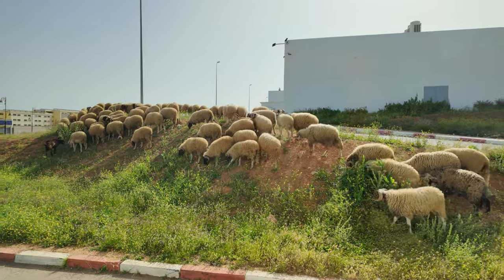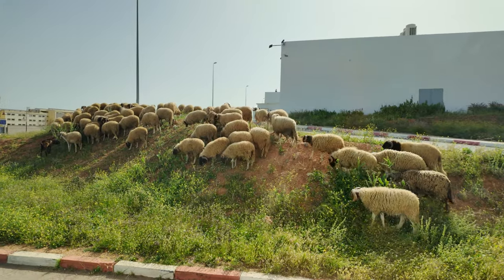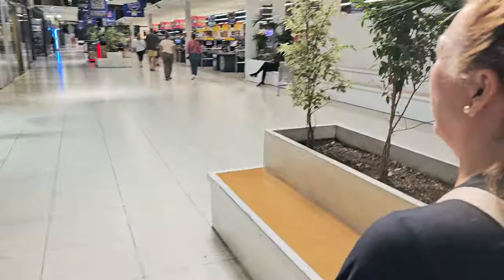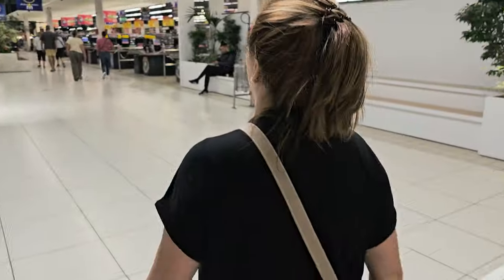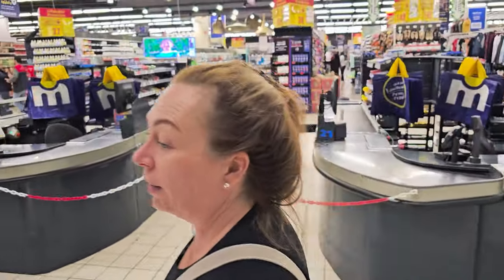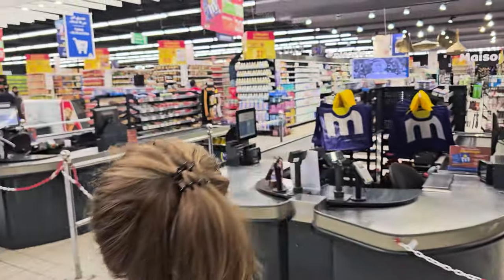This is a supermarket. We're going to buy some lamb, I think, and maybe some beef. What do you think, Lydia? I'm going to stock up on some food and go have a picnic lunch. It's a big supermarket.